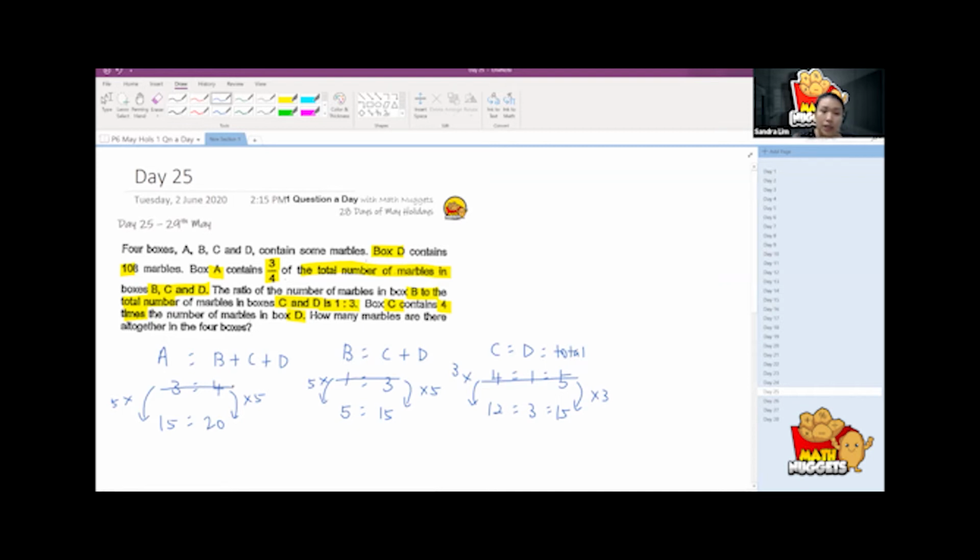So right now, my units are all equal already. Now I made the ratios all the same. And that was the tricky part. Right now, it's the easy part already. We know that D is 108. So now you can easily solve.